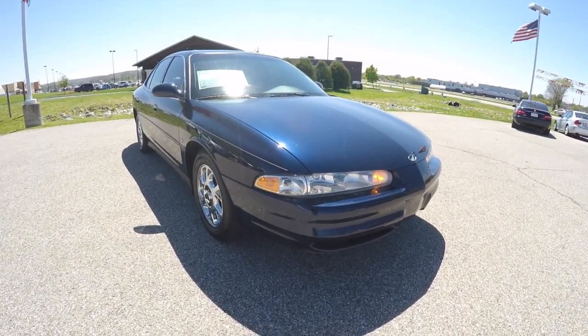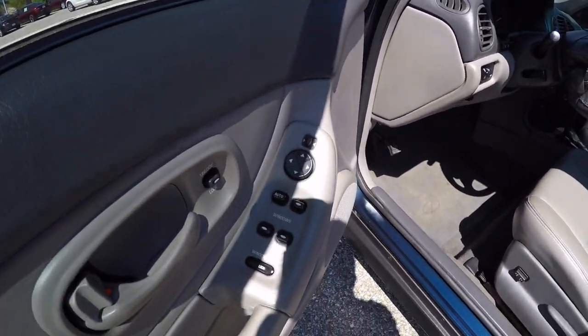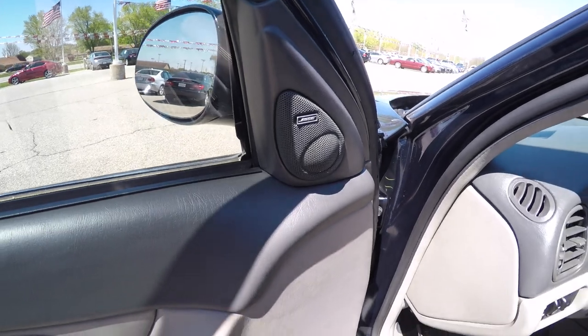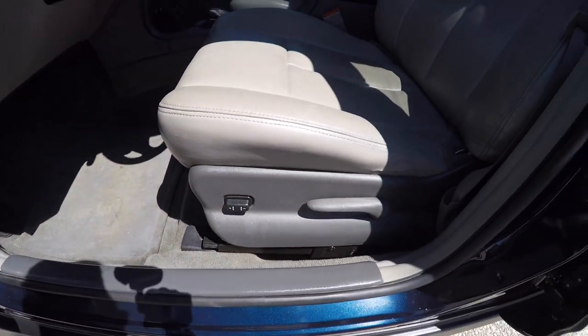All right, let's take a look at the interior. Inside, we have power mirrors, power windows, and power door locks. Also have the premium Bose 6-speaker audio system, and a 6-way power driver and passenger seat with manual seat back adjust.